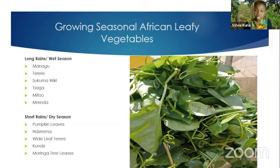Sukuma wiki are the collard greens. Saga is spider plant, very, very high in iron. In fact, that is one of the vegetables that has the highest amount of iron. Now you know. Then we have mito, which is the slender leaf, and mrenda, as I told you, which is the beauty solution. And then these do very well in the long rains.